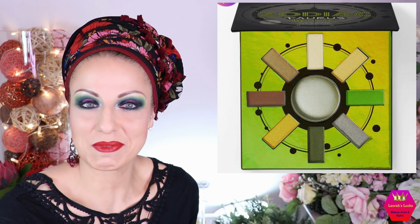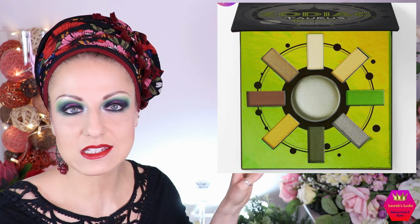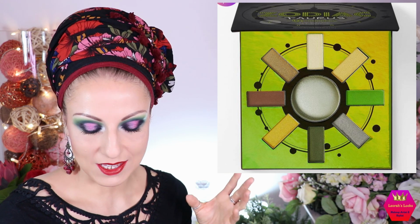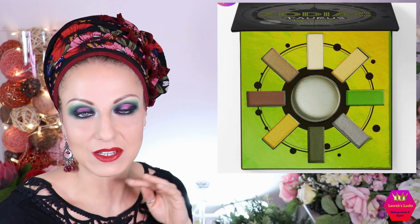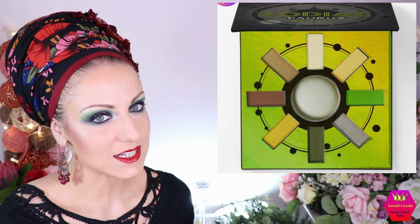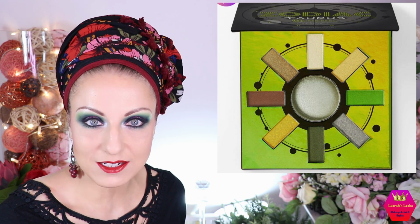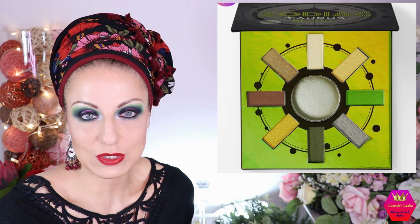I don't know how to say that because I'm totally not involved in stuff like this. So this is the Taurus palette. And I don't even know which sign that is, I couldn't care less. But again, like last month, do you remember the palette was a very strong orange, but the only thing that was colorful in that palette was the palette itself. Everything else, the actual shades, were neutral.